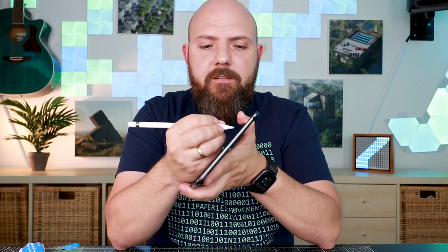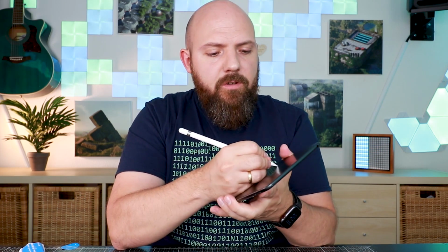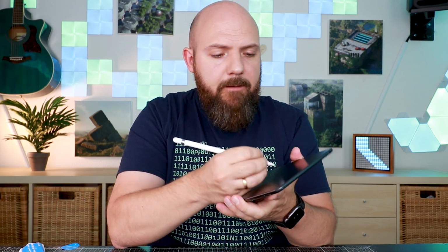There's not only the reason that you have more resistance, so it feels much more like writing on paper and you can be much more precise writing on it, but it is also the palm.